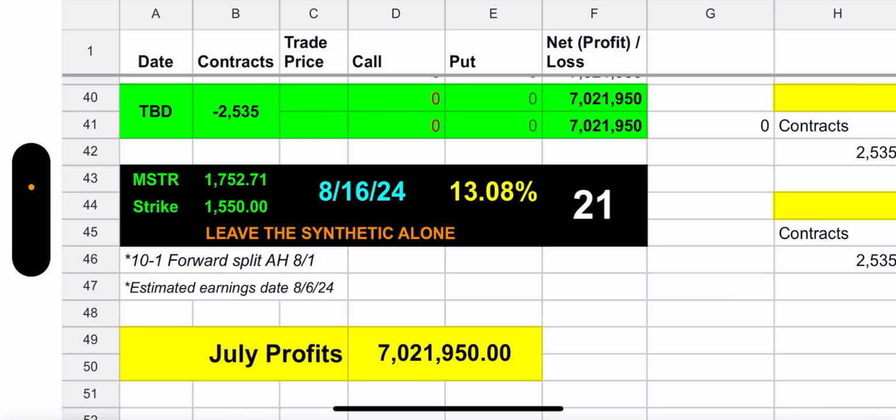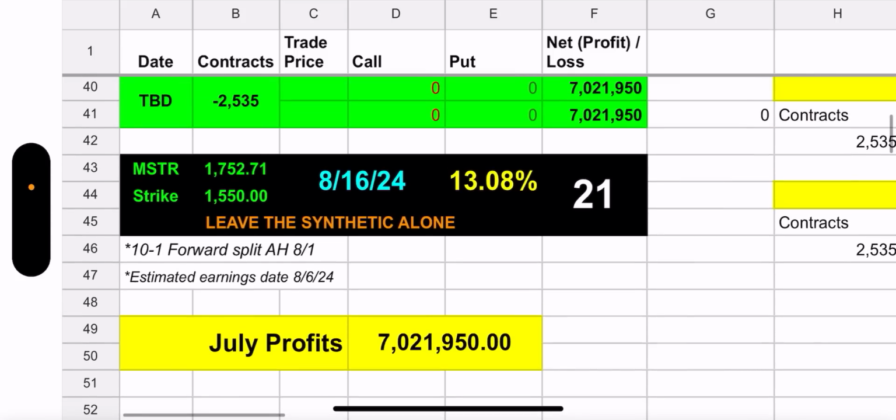But yeah, I think typically leading up into forward splits could cause an increase, a jump into the fund. I don't know, maybe. And then after that, sometimes it tanks, but we'll see. We can't predict. We're not here to time the market. We just have an idea of how things flow. But anyway, let's move away from this synthetic. I just wanted to cover that.